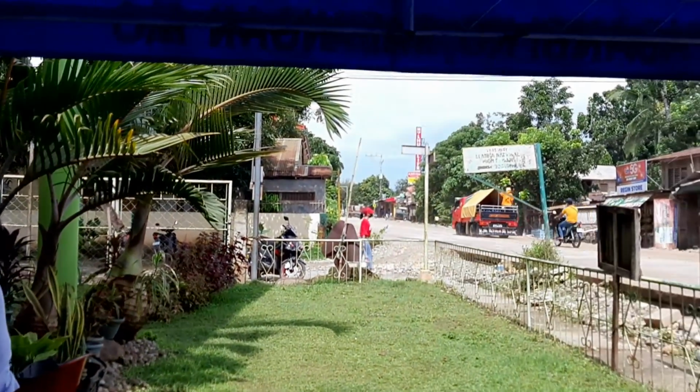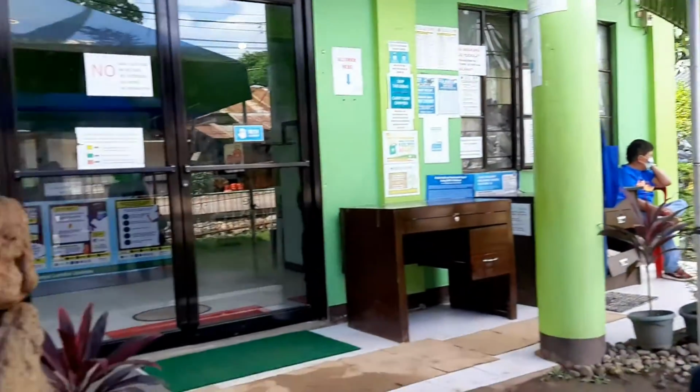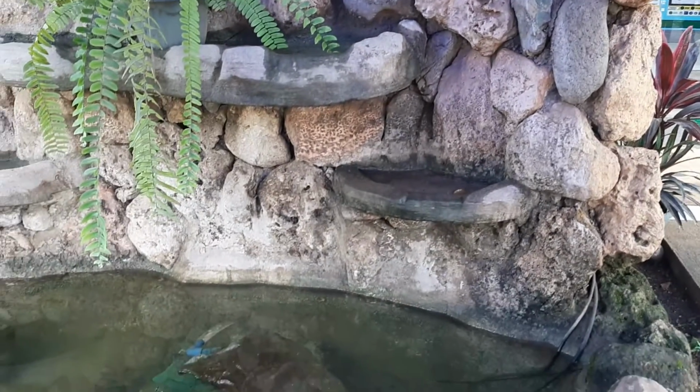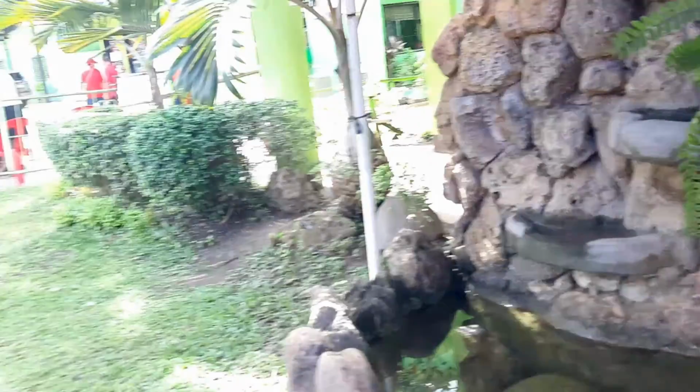And I really noticed that the pond is really empty, and if you can see, there are two janitor fish, a big janitor fish, and the rest are mollies and swordtails. It's really sad to see that a nice looking pond is almost empty and not working. Well, it should be working because it adds beauty in front of the office of the hall.